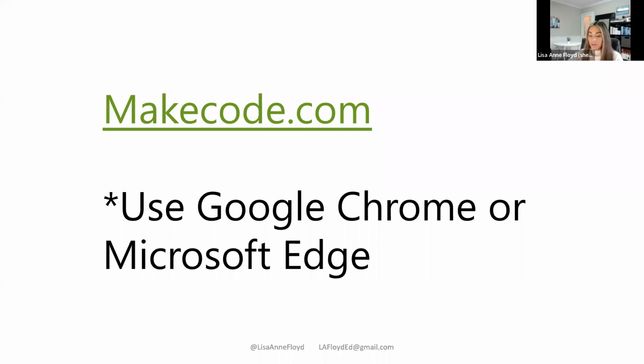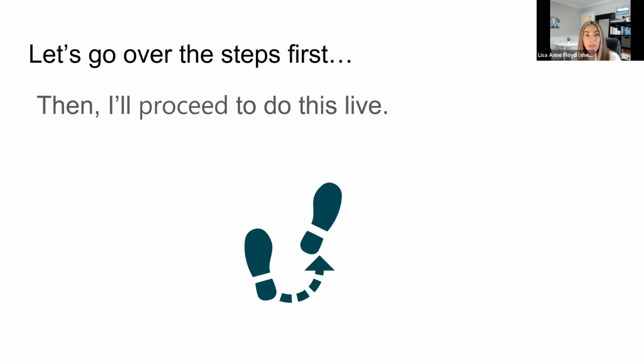For this, you'll need to use Google Chrome or Microsoft Edge, because we need to connect to the microbit with the pairing. For those of you who have used the microbit before, you might have used it where you click and drag a file into a folder. You cannot use that for this. You need to actually pair the microbit, connect the microbit, and I will show you how I do that in a bit. But make sure you're using Google Chrome or Microsoft Edge for that.